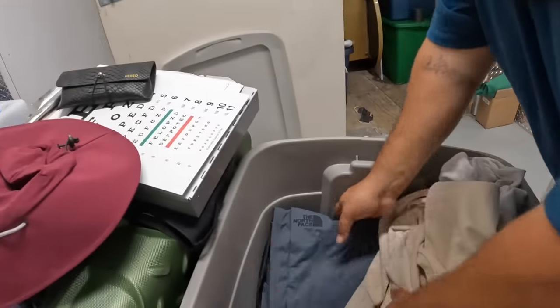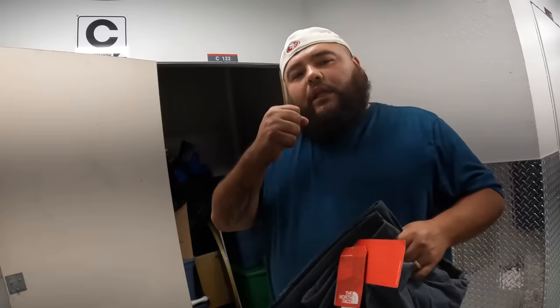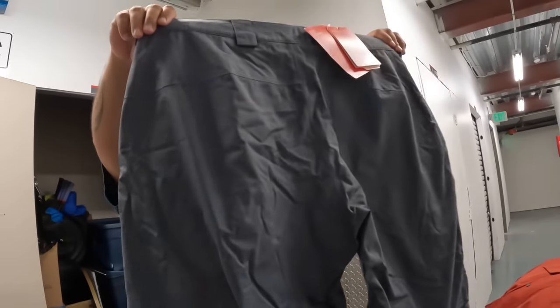Oh, here it is. The tags. Blow it up. Oh, they're pants. Those are nice. What's the price on those? What's your guess? $250. For some pants? No.